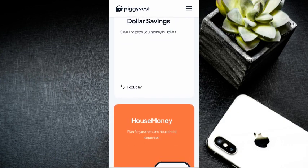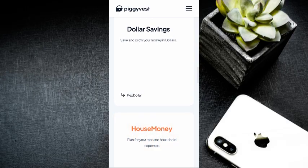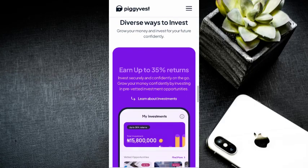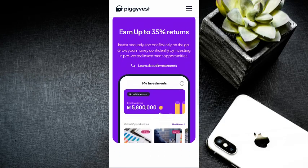Another one is target savings. You name what you are saving for, set a target amount and date, and PiggyVest helps you track progress. You can automate deposits so money moves into your goal without you doing anything.